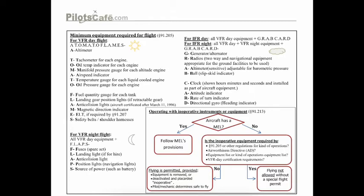So VFR day was TOMATO FLAMES, VFR night was FLAPS, and now going into GRAB CARD: generator or alternator, radios, two-ways and navigational equipment appropriate for the ground facilities to be used, altimeter, sensitive, adjustable for barometric pressure, ball, slip and skid indicator, clock, shows the hours, minutes, and seconds, and installed as part of the aircraft equipment, attitude indicator, rate of turn indicator, and directional gyro, also called the heading indicator.